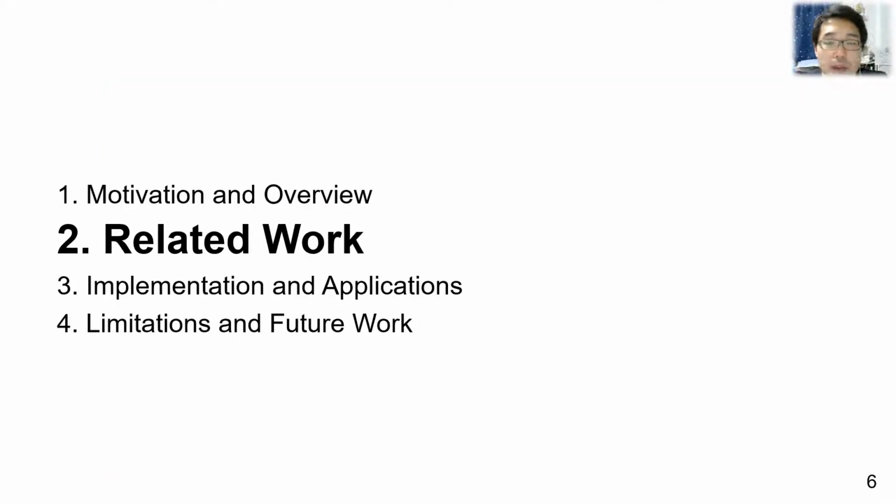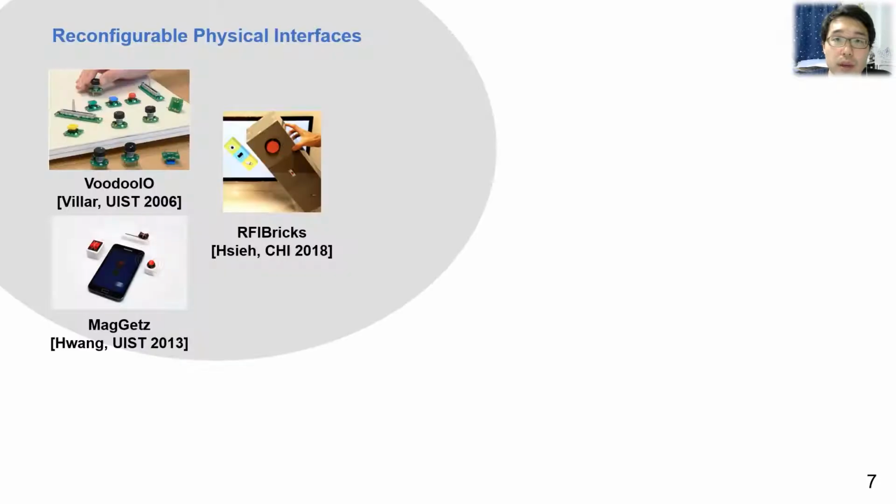I'll then explain the related work. In the field of HCI, there has been a body of research that aims to make instantly reconfigurable physical interfaces. It can be accomplished by using electromagnets or magnetometers or RFIDs. These kinds of physical controls do not require complex wiring. Users can explore and adapt the interface layout.